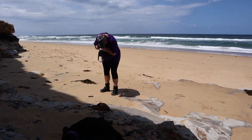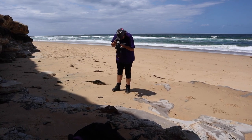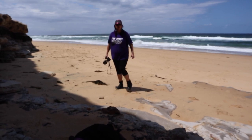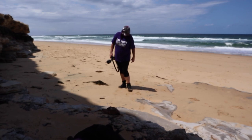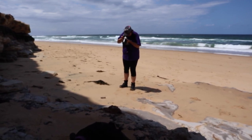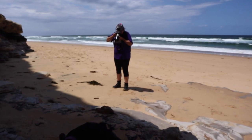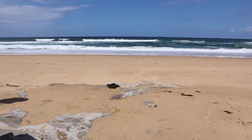So did your whole foot get wet or just the half of it? How'd they hold up? Feet still dry? So she got hit by a wave, it didn't go all the way up to the sock line, so her feet are still dry. So that's another bonus for the shoes.